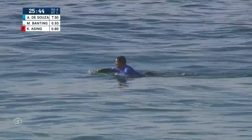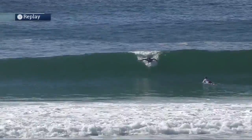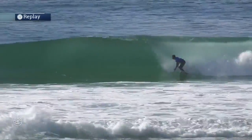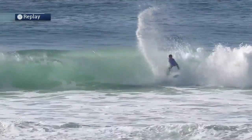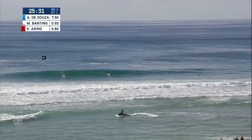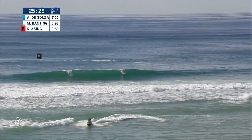Based into the coverage of this heat, 2 waves quickly picked out, a 5 and a 2.5 by Adriano. Adriano doing what he does, staying very busy. 5-point ride right there, and brilliant reflexes there for Adriano to get that little climb in.